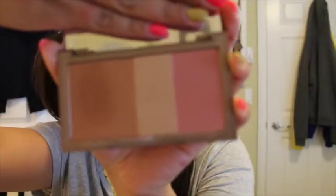And then the highlight, I don't really use that highlight too much. If I do, I kind of just put it here and on my nose. I don't really do anything crazy with it just because I'm not a highlight kind of girl.